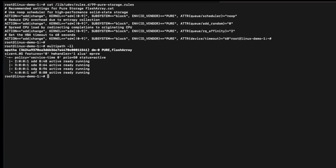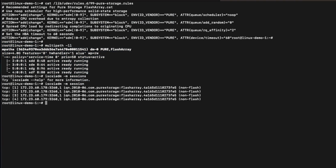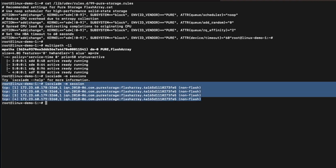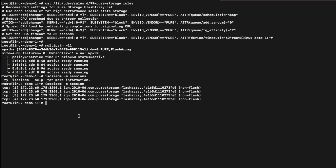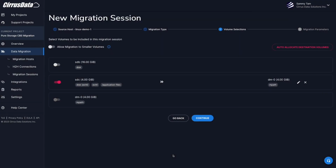Back to Linux, here we see that the Pure multipath device is created, and we also have 4 iSCSI sessions automatically created as well. This is configured according to Pure Storage's best practices for an Azure VM of this size and bandwidth. Everything is done. The destination volume is allocated, identified, and paired up with the source volume. Let's continue setting up the migration session.